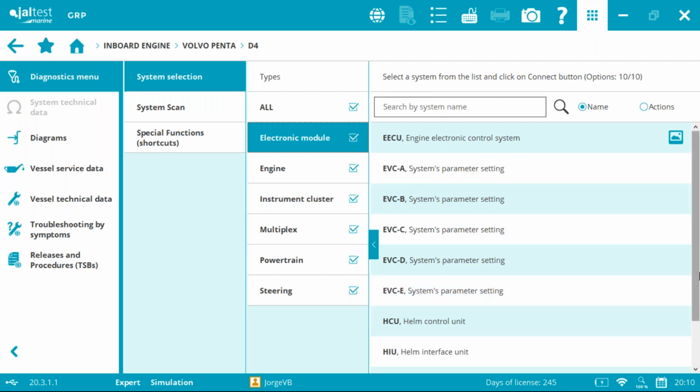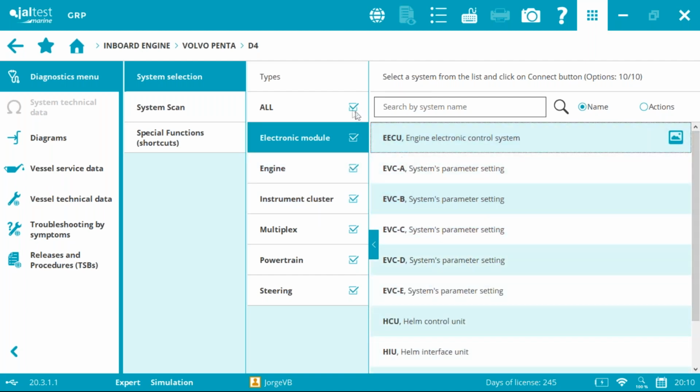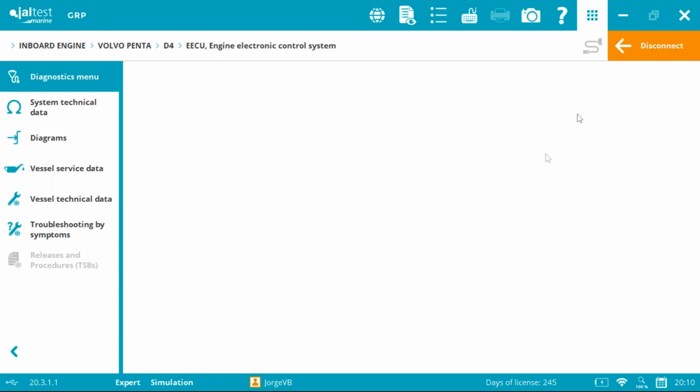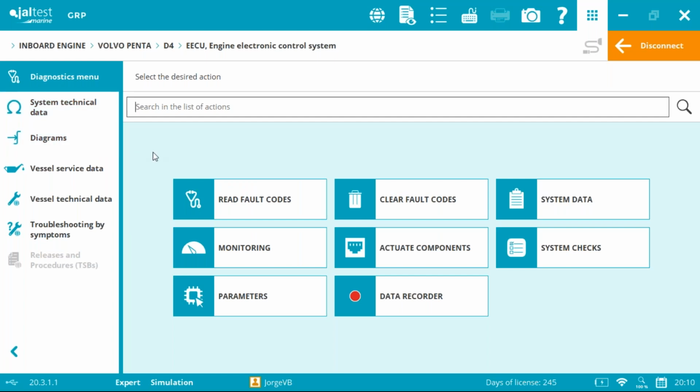We have the engine, the instrument cluster. For example, connecting the engine, we can see that we provide a large coverage regarding, for example, technical information, system technical data, diagrams, maintenance and repairing guides. Also diagnostics. We can monitor live data in order to see the performance of the engine, actuate components, system checks, parameters. Okay, so we have a very large coverage in the engine.